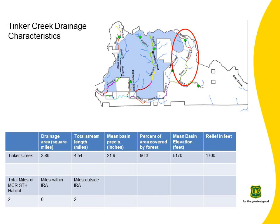The red circle on the map to the right indicates the Tinker Creek drainage. Tinker Creek is entirely outside the inventoried wilderness area. It has a basin relief of 1,700 feet and 96% of it is forested. There are 2 miles of steelhead critical habitat within the drainage, in which a large portion was observed to go dry during August of 2014.